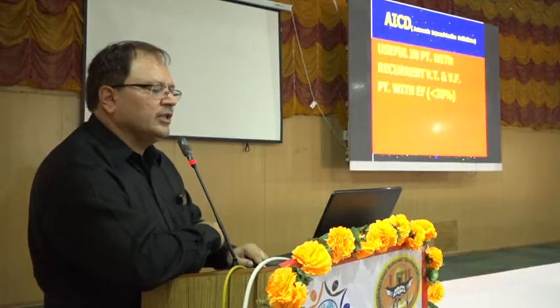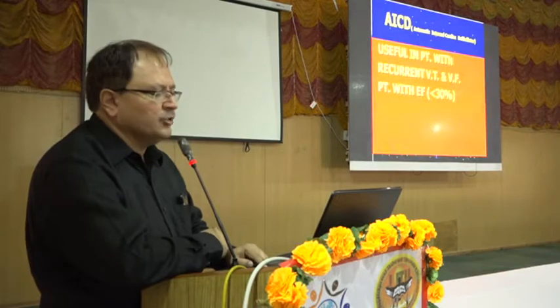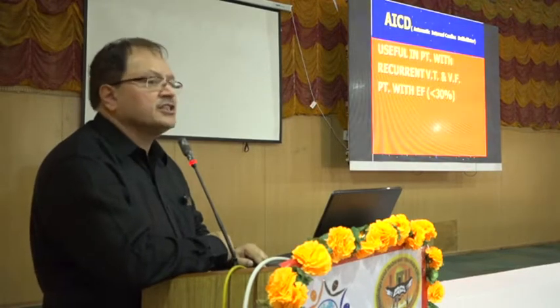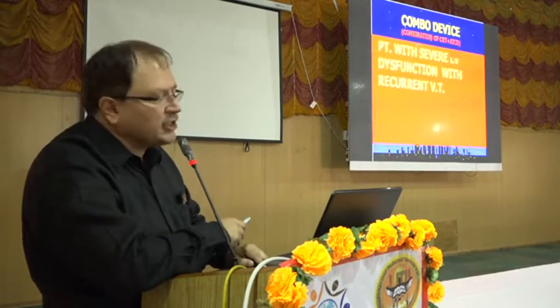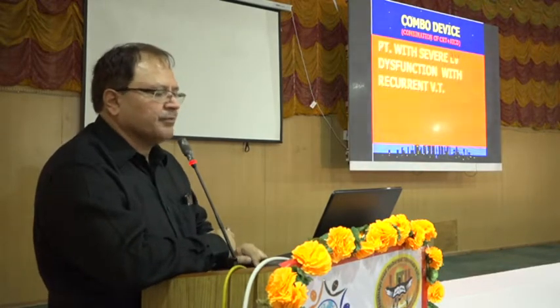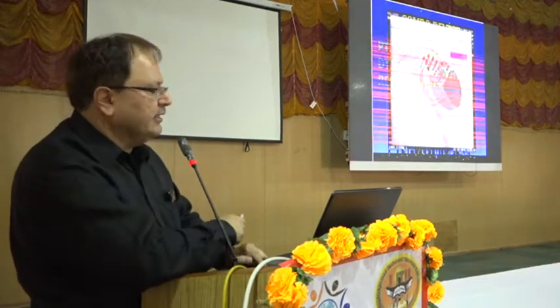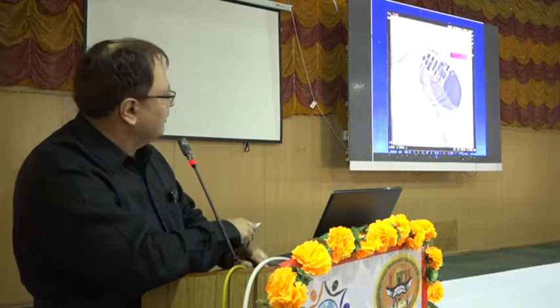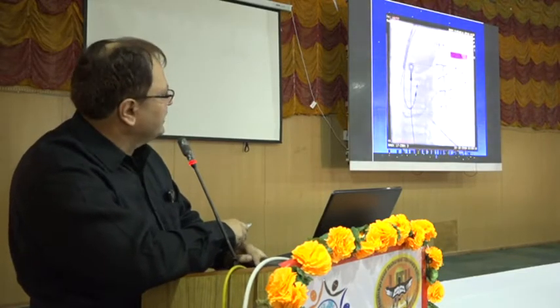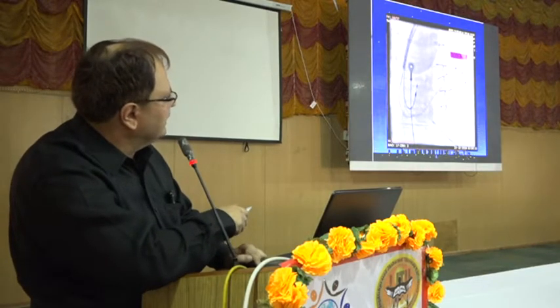Similarly, AICD is useful in a patient with recurrent VT/VF. A patient with ejection fraction less than 30% should be suggested an AICD. This will prevent sudden cardiac death. And the third is the combo device, which is the combination of CRT plus AICD. The patient has LV dysfunction with recurrent VT. You can see the combo device here. We have put three wires: one in the RA, one in the LA, and one in the LV. And you can see the AICD also.